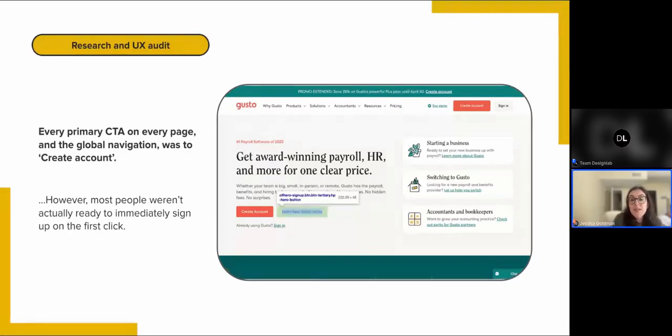So my initial thinking was just like, okay, can we just not have this be our primary CTA? Well, the team was a little nervous to suddenly switch our primary CTA and lose a bunch of account creations, because that's our bread and butter. We need people to sign up and create an account. So I couldn't just go the extreme. I had to find workarounds.